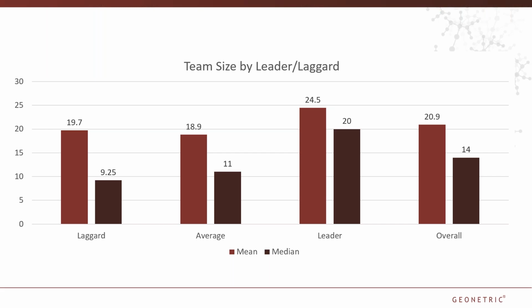Like last year, we looked at means and medians. We used to just report means, but some groups with very large teams tend to skew the numbers up, so we started including some median numbers as well. That said, overall, total FTEs going towards digital efforts, we see almost 21 people as a mean, 14 people as a median. So there's a lot of effort being put into all these digital operations at these health systems.